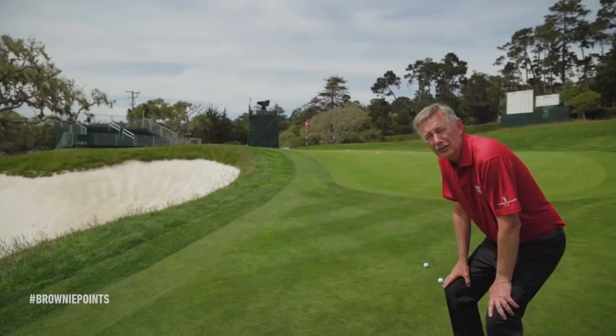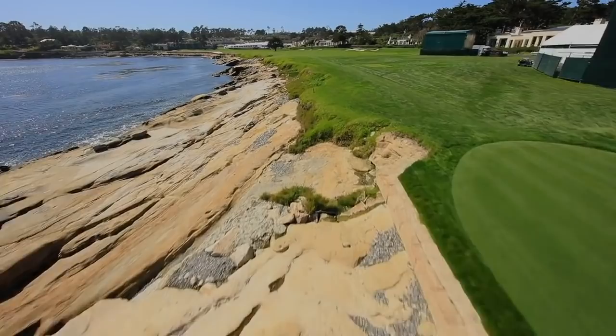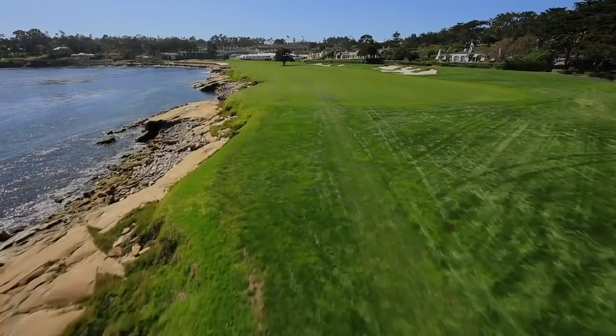Absolutely superb. The 18th at Pebble Beach is something special, it really is. The tee sits out into the ocean, you can hear the waves crashing around you. You've got a decision to make. Can you reach the green in two? Do I have a go for it? Are you going to hit a bit of a draw and work it towards the water, or are you going to sort of fade it over the tree?